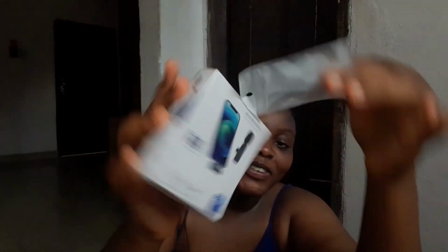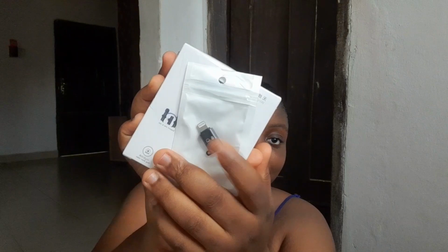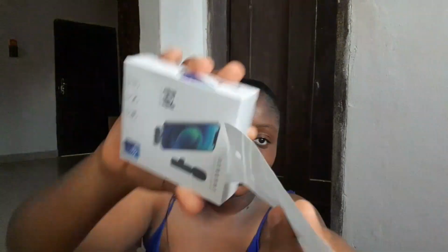Oh my god, I finally have a proper wireless microphone. I'm gonna cry. This is it. I specifically asked that she buy me one with an iPhone extension. Don't ask me, I'm just speaking into the future. So yeah, we're going to be tearing that open.